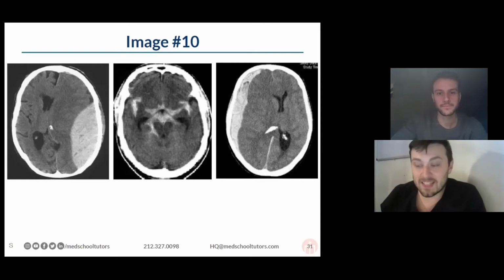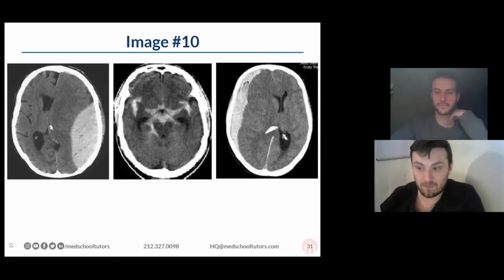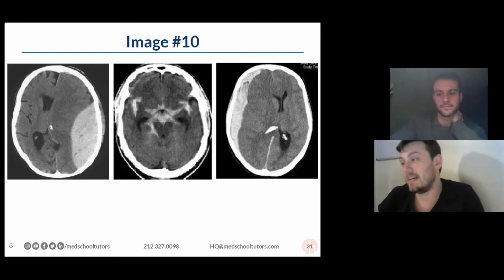What do you guys think the second one is? I know a lot of you have said it already. And if you've said it already, what is your presenting sign or symptom of this? Actually admitted one of these 3 hours ago. Exactly. Worst headache of my life. Thunderclap headache. Excellent. Thunderclap headache.